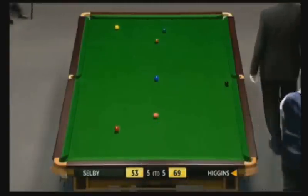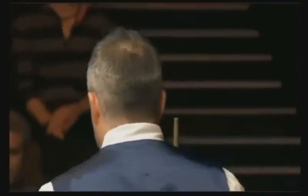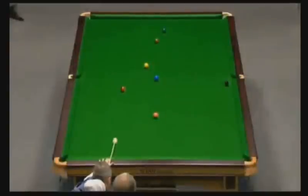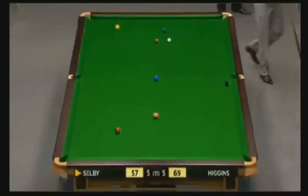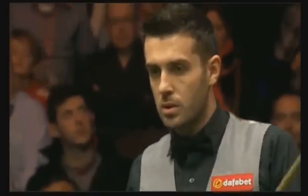Well, the last place I thought he would take it on to was the middle pocket. I never thought that that was cuttable, but unlucky to hit the yellow and go into the pocket. So one good pot from Mark Selby and he could still be in this year's Masters. The defending champion has battled so hard.